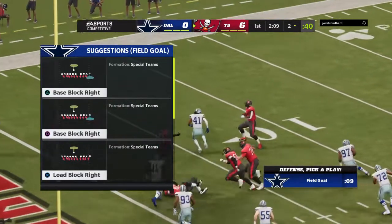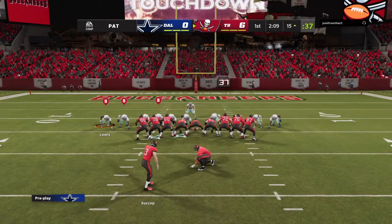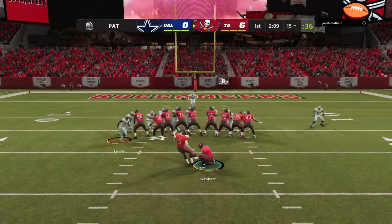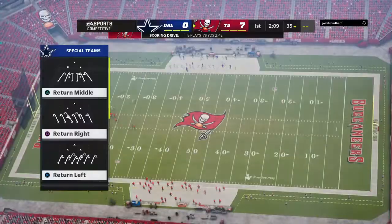Take the ball down the field and score on their opening drive. Ryan Succop on for the point after. And that one gives the Bucs a 7-0 lead.